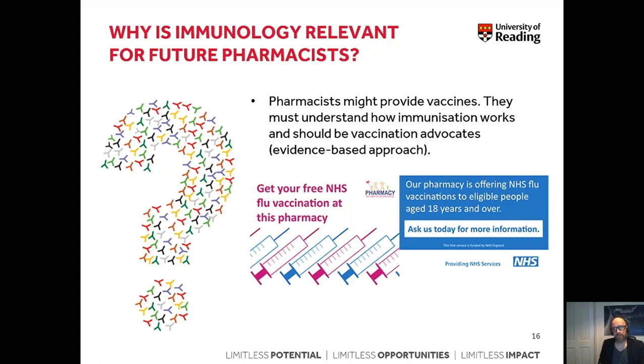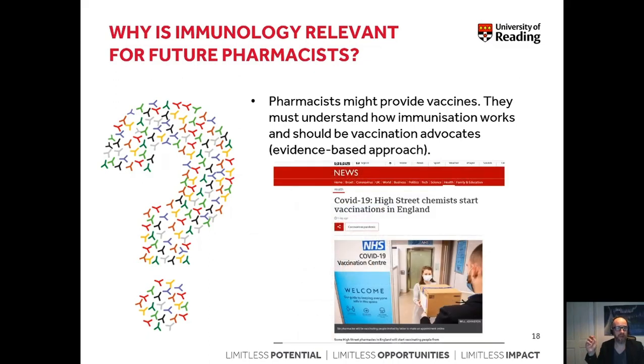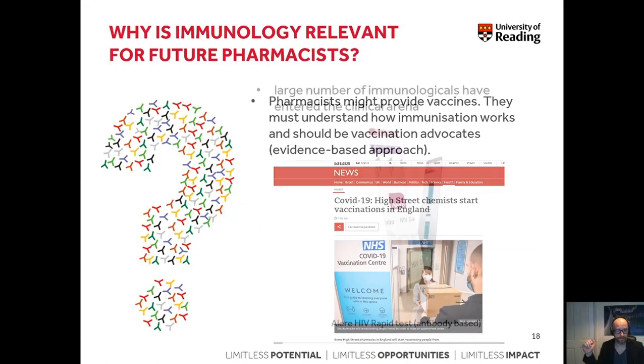Most importantly, pharmacists might provide vaccines. Therefore, they must understand how immunization works and should be vaccine advocates. And this is a part of evidence-based approach. This is the case for the yearly flu vaccine, but most importantly, nowadays also if it comes to vaccination against COVID-19.